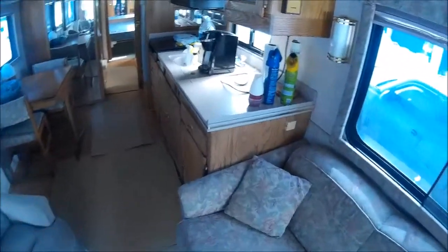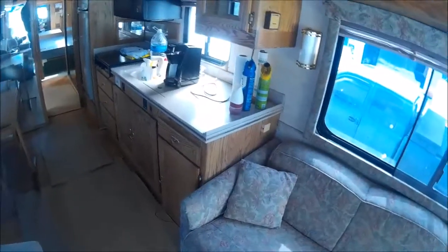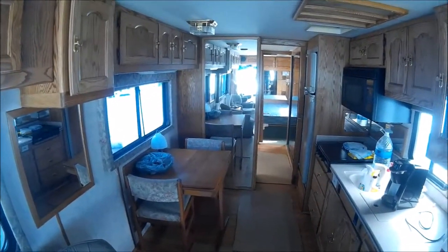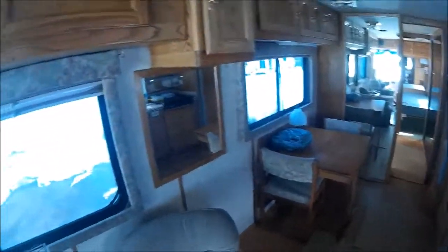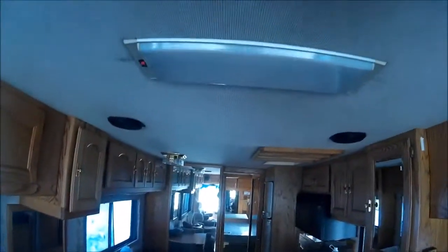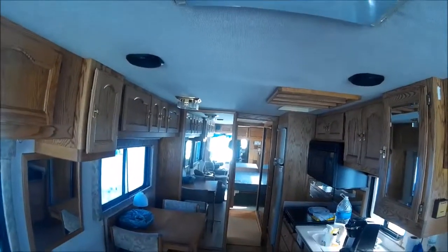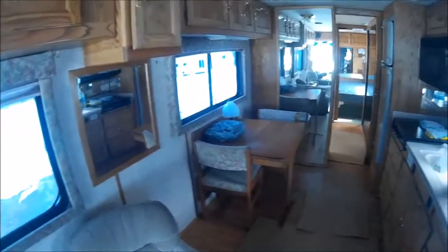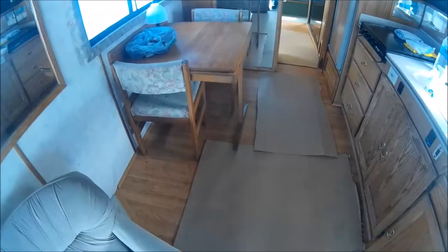And upgrade. Right now she's kind of stuck in the 90s. We're going to be taking out half a dozen mirrors. They put mirrors everywhere, a big full-length mirror there. All the lights are fluorescent, and we're going to be changing all of them to LED. And it's got all hardwood floors.